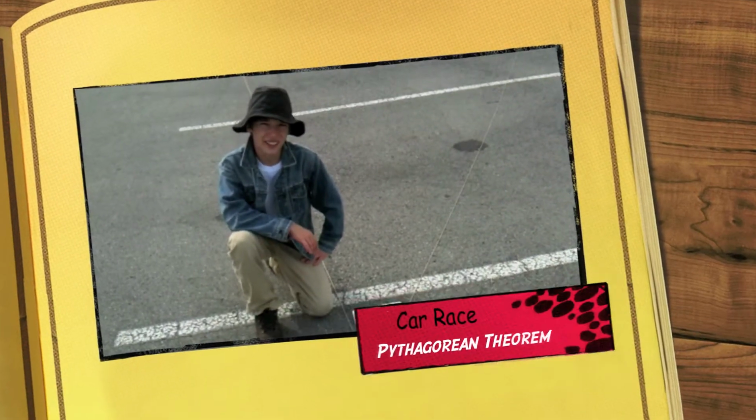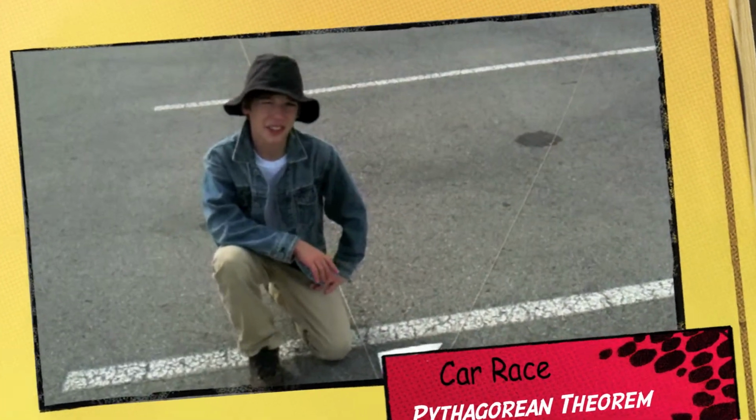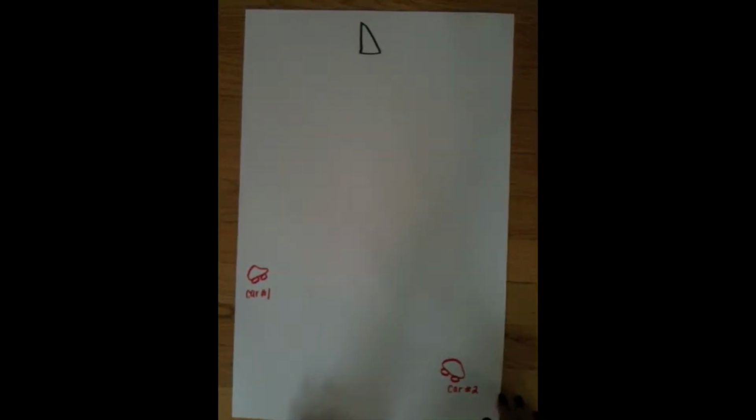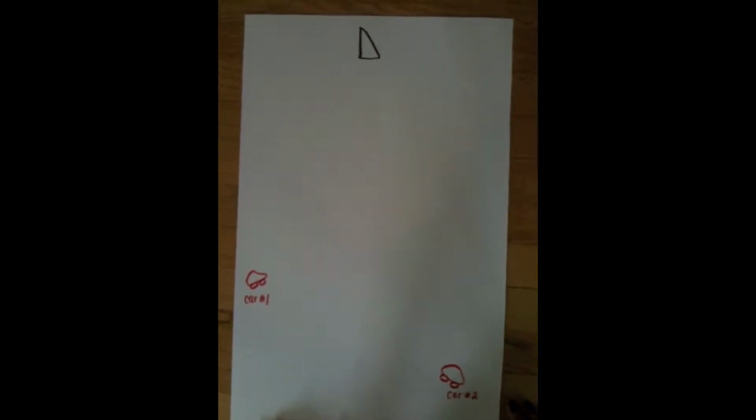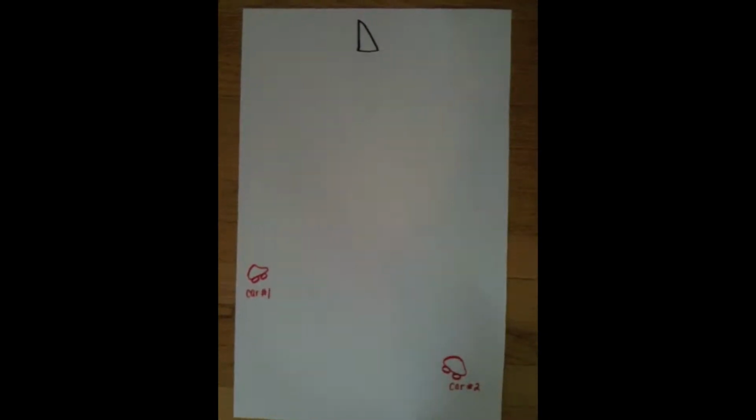I've lost the triangle. Now, to get it, I need to find the car that's closest. Okay, so here we've got the triangle and car 1 and car 2. First, we're going to have to draw the lines from the triangle to the cars.